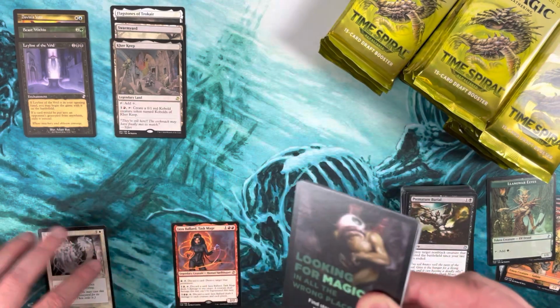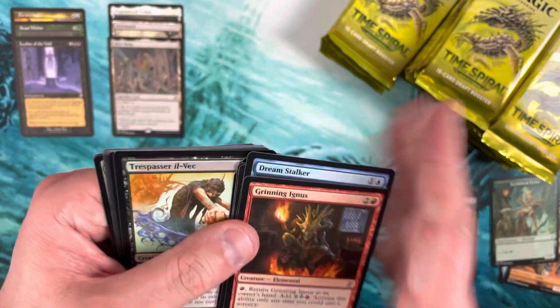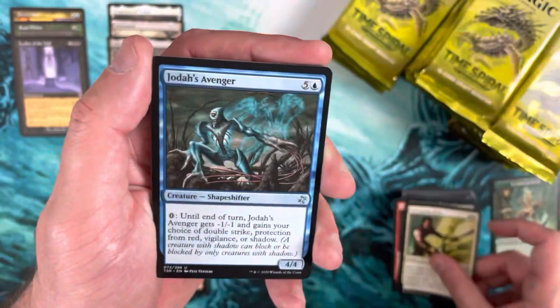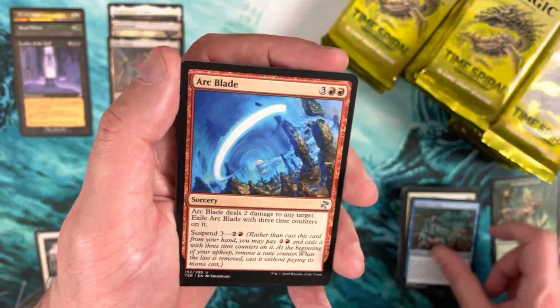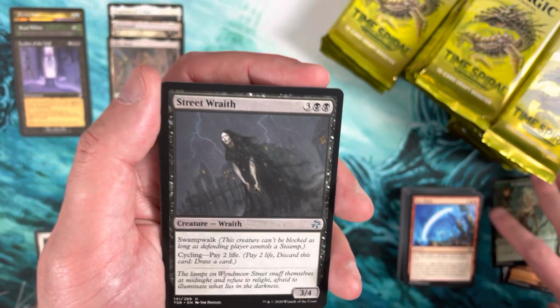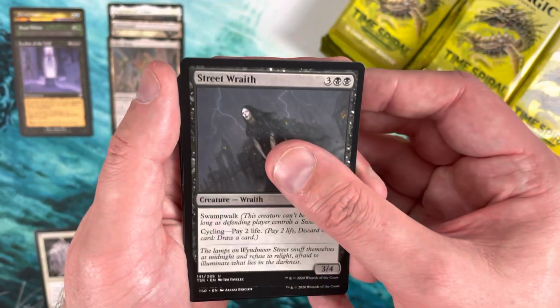Actually, some pretty solid hits out of the gate. Modern Horizons 2, I say, is like my comfort food. That's the box I just enjoy really opening, or a set that I really enjoy opening. It's so consistent and so good. But man, this is just memory lane for me. Street Wraith, very nice, uncommon.